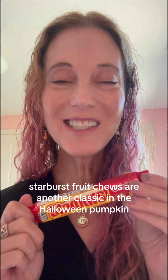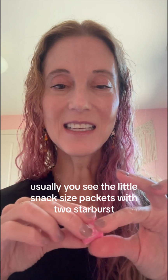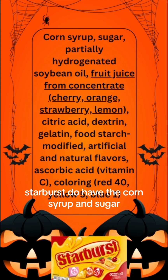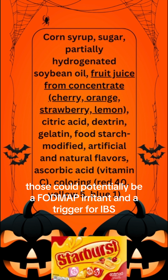Starburst fruit chews are another classic in the Halloween pumpkin. Usually you see the little snack size packets with 2 Starbursts. So let's talk about the ingredients in these little ones. Starbursts do have the corn syrup and sugar, but they also contain fruit juices from concentrate. Those could potentially be a FODMAP irritant and a trigger for IBS.